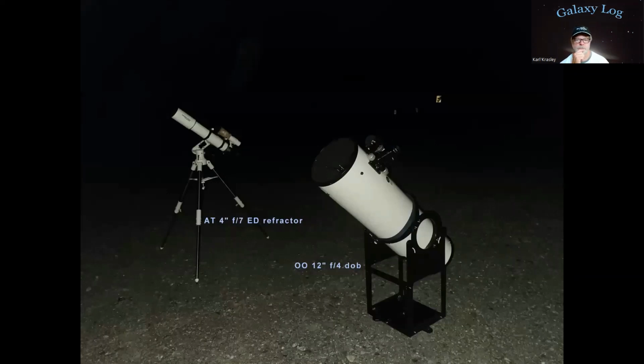The 4-inch refractor is an Astrotech 4-inch f7 ED refractor, a really nice, compact scope, really good optically, with a really nice focuser. It's a joy to use. I have it on the Explore Scientific Twilight 1 mount, and the combination is perfect. The bigger scope was the Orion Optics 12-inch f4 Dob, one of my all-time favorite scopes. It has nice aperture, but optically it's really good, with high contrast and crisp images, and it delivered some really fine views this night.